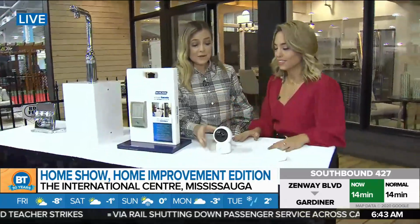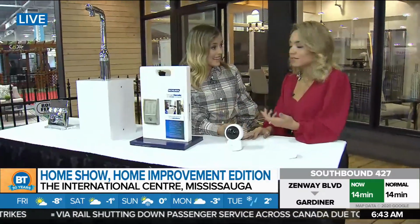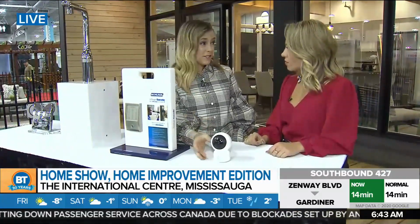Gotcha. And the nice thing about these products, you can have access to it on your phone, right? Exactly. The price point of these products is coming down all the time. So even for under $100, you can get a security camera. So that is the exciting thing for smart homeowners. It doesn't have to be incredibly expensive.